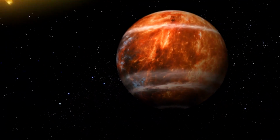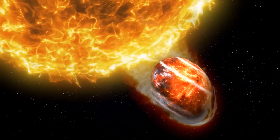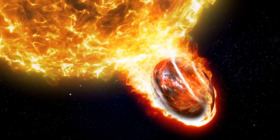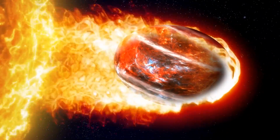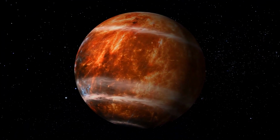Since WASP 121b is so close to the star, its gravity pulls the planet into a weird oblong shape and makes gases like iron and magnesium leak from the planet's atmosphere. This pull is so strong that the planet is always on the verge of a tidal disruption. If it ever happens, the planet will come apart for good, metallic clouds and all.